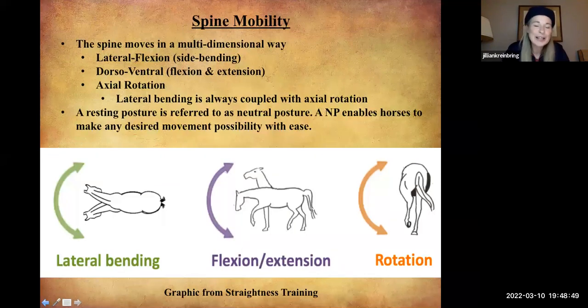Okay, so let's talk just a tad about spinal mobility. And what does the spine have to do to come into these dynamic postures that we're so eager to teach our horses? Well, the spine of the horse and of ourselves, for that matter, moves in a very multi-dimensional way. Oftentimes, we think very simply about how the horse uses his or her back and neck, but it's not really all that simple. It's not a two-dimensional object. The horse is a multi-dimensional sentient being, okay?